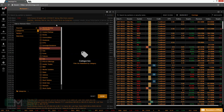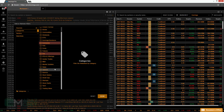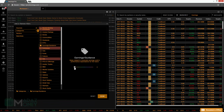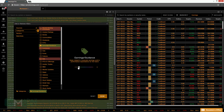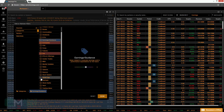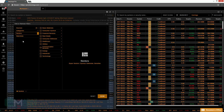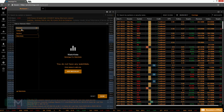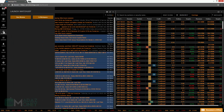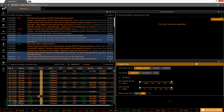You can also filter out the news by various categories. As you can see, you can filter it by earnings, and you can color code them as well. Here the Tesla earnings or any earnings related news is now color coded, as you can see in the background. FDA approvals, IPOs, small cap stocks, which is a favorite of a lot of you guys, you can filter that out as well. You can filter it by sectors, build a watch list, and check the sources as well. Like I said, you can build your own watch list. There's a scanner as well.